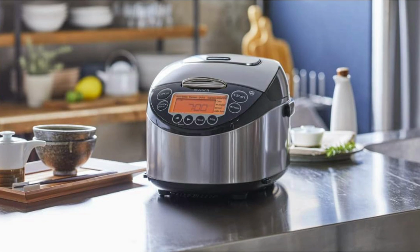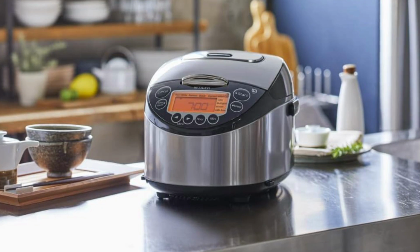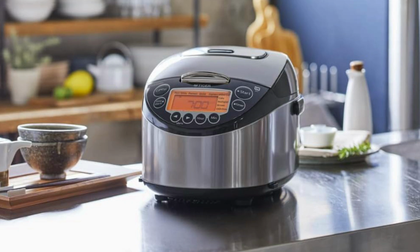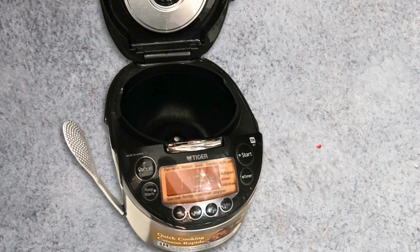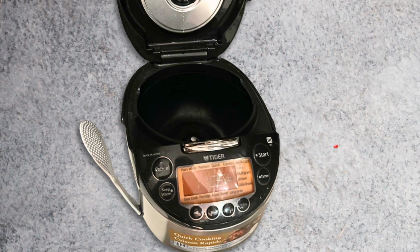The Tiger JKTD 10U is a top-of-the-line induction heating rice cooker that delivers exceptional rice quality. With its 5.5-cup capacity, advanced cooking settings, and extended keep warm function, this rice cooker is a kitchen appliance worth investing in. 5.5-cup capacity. The 5.5-cup capacity makes this rice cooker perfect for feeding a small family or hosting gatherings. You can easily prepare the right amount of rice without waste.